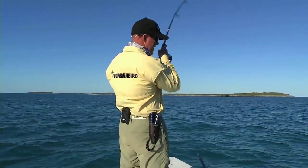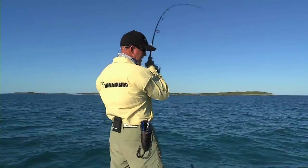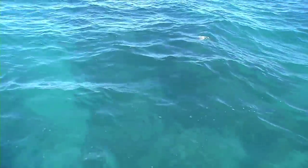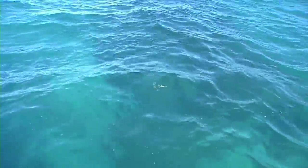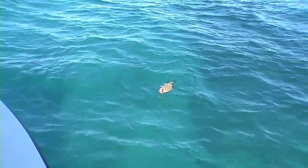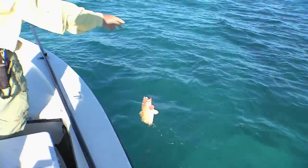Oh, God. Oh, I see him down there, trying to get me in the bushes. Oh. Yeah, grouper. Rock hind grouper. Boy, they know where the house is, that's for sure.